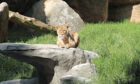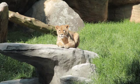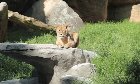Lion. A lion is a large cat. Most lions live in Africa and a few still live in India.